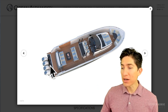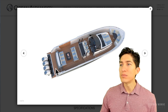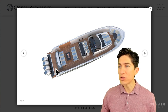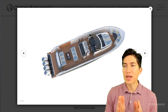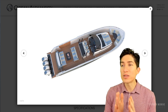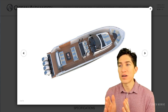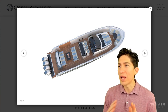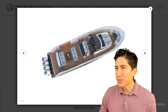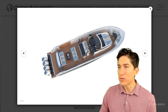By the way, you see back here? Let me see if I can show you again. Right there. What's cool is that there's a lot of space back there. They were able to hang the motors further back so you can get more walking space in the splash well area, which there's not really a splash well area. It's so far back that this is used for walking space.